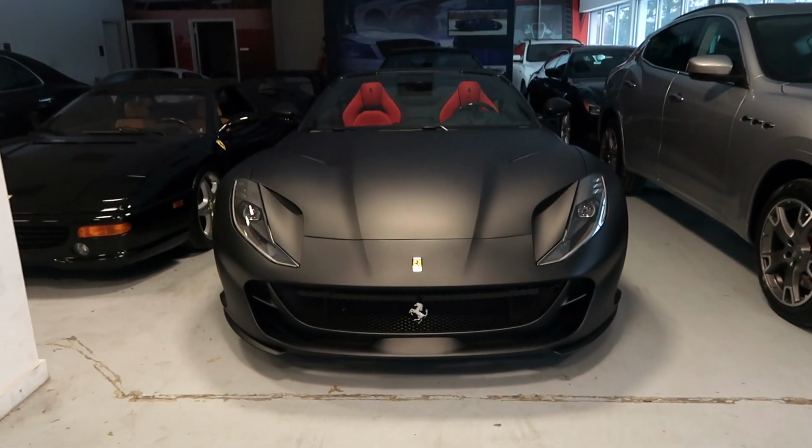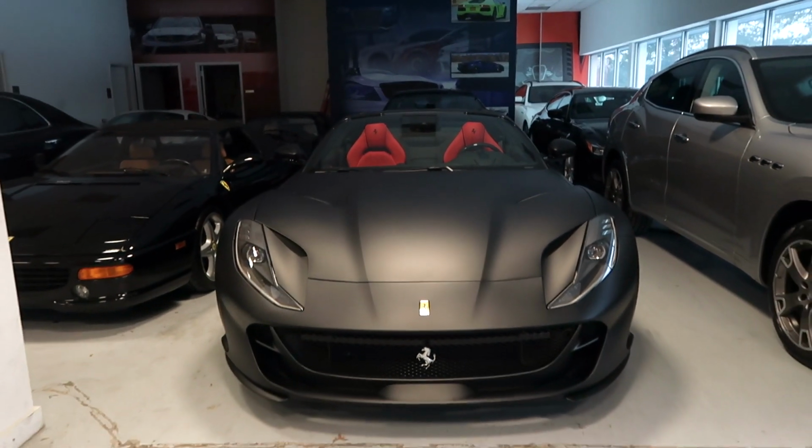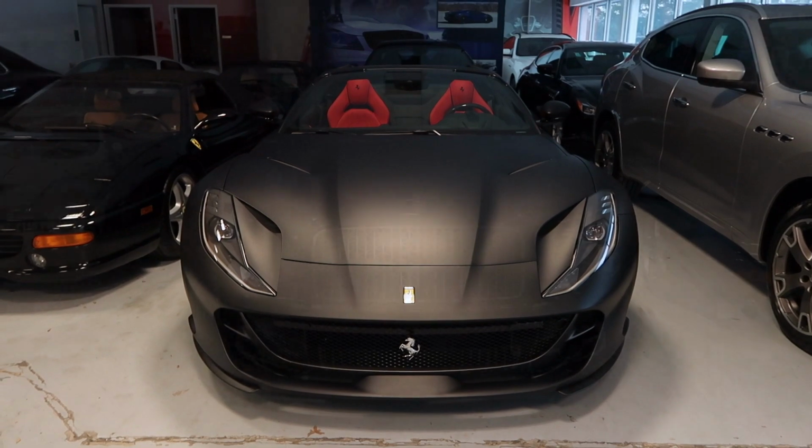Now that I'm looking at it in this lighting, it definitely looks like matte black, which looks so sinister on this car, especially with the bright red interior. This is a really nice spec.